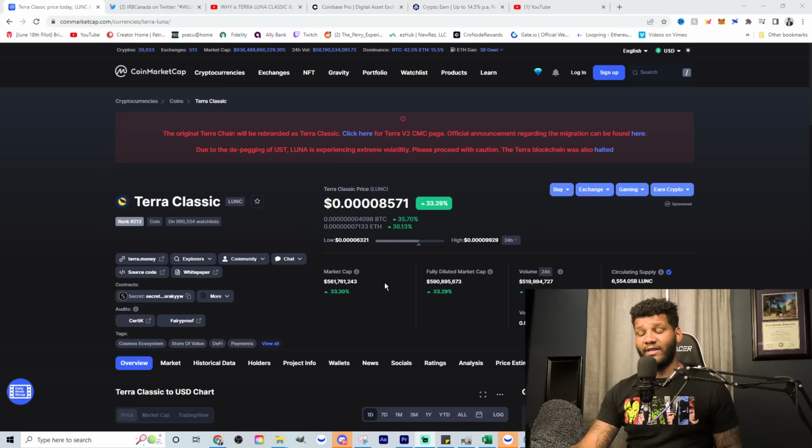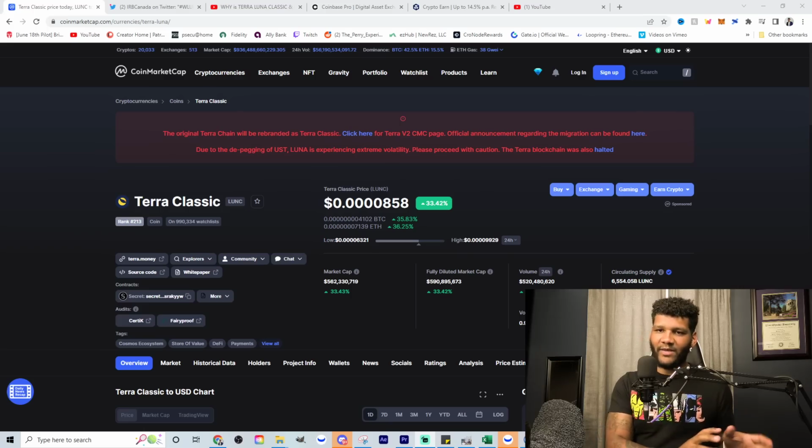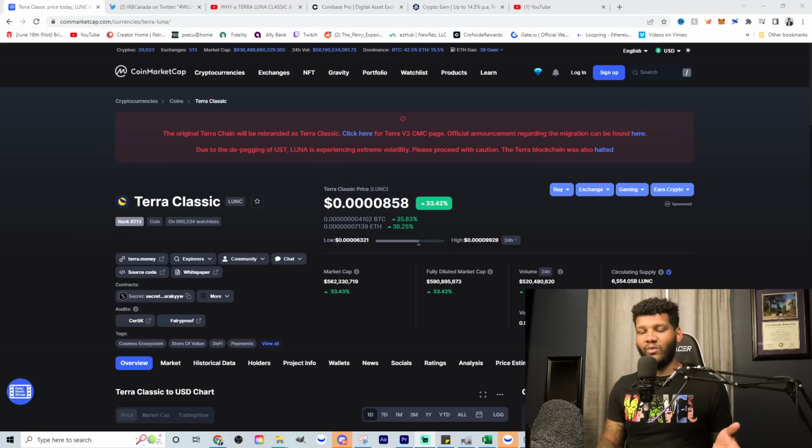The market cap is currently at $516 million. It's up again 33%. Circulating supply, max supply didn't change. That's another thing that people were bringing up and saying, hey, did they burn off some? Is that why we're seeing an increase? And even though we are seeing a slight bit of burning, it's not as much burning as we want, where it's the 1.2%. So obviously we're not seeing that, but 6.5 trillion circulating, or max supply of about 7 trillion.